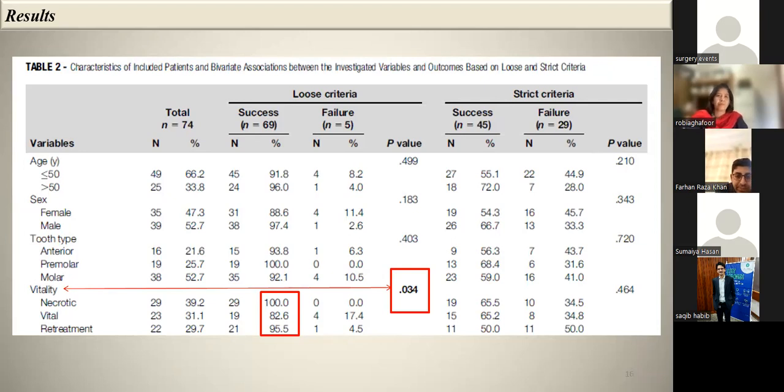So thank you, Dr. Farhan. Now we have a hand raised from Dr. Javeria.